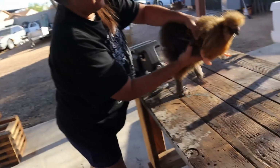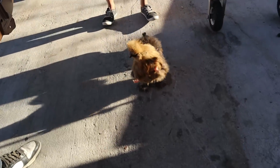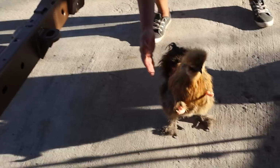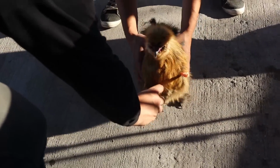I want to see him run across the yard with him. Oh Jesus, oh Jesus, oh Jesus. Oh, there he goes. Your arms are a little crooked, buddy.